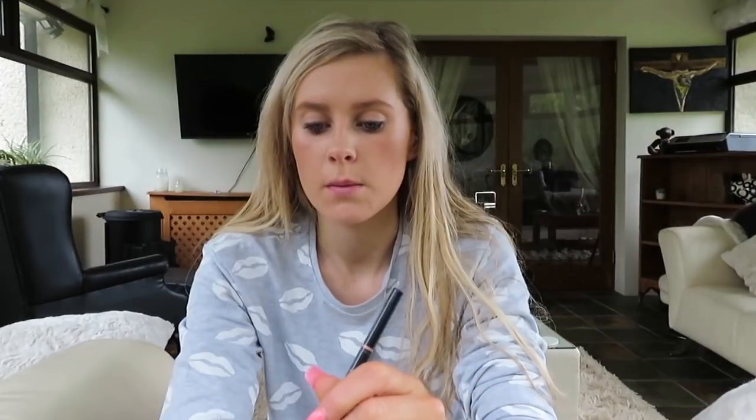So yeah, this product goes on really well. For someone who has no clue about brows, this is literally all I'm capable of using, so it's definitely helped me out a lot. See, then I would just go back in and brush it all out so that it looks nice and even. There we go. So that's me ready to go, so I will meet you in the car.